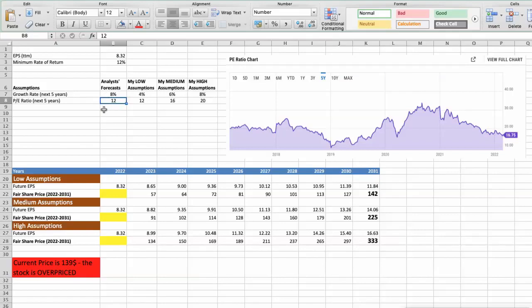First scenario. Skyworks will have bad performance in next 5 years, and we will use the following parameters in our calculation. Future growth rate would be low, 4%. Future P/E would be low, 12. In this case, the fair value of the stock today would be $51.